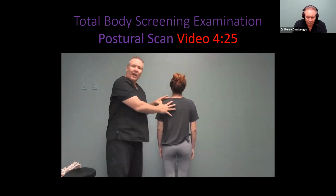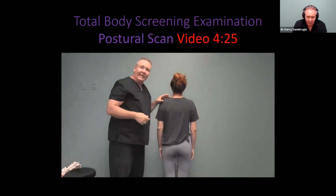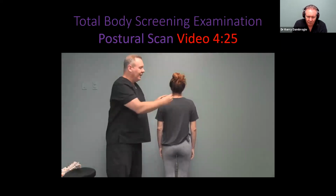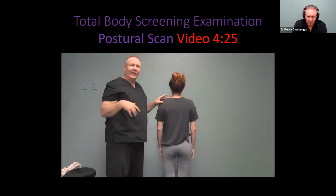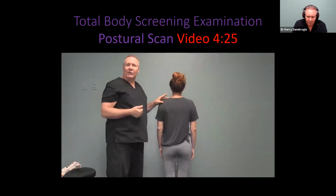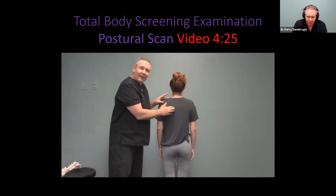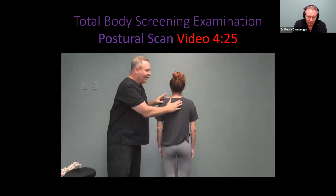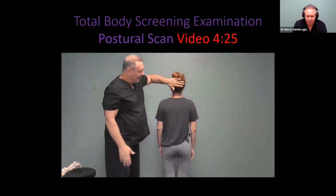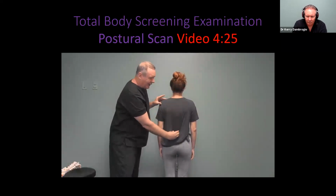Now, if her shirt was off, if we had a gown on, as I run my fingers down, I could pay attention to see what color is there. If it's red, it's more acute. If it's more white, kind of blanching, it's more chronic. Does it feel moist? Moist is more acute. Does it feel dry? Dry is more chronic. Does it feel focally tender? That's more acute. Does it feel more ropey or spread out? That's more chronic. So we have parasympathetic, parasympathetic, sympathetic from T1 down to L2.